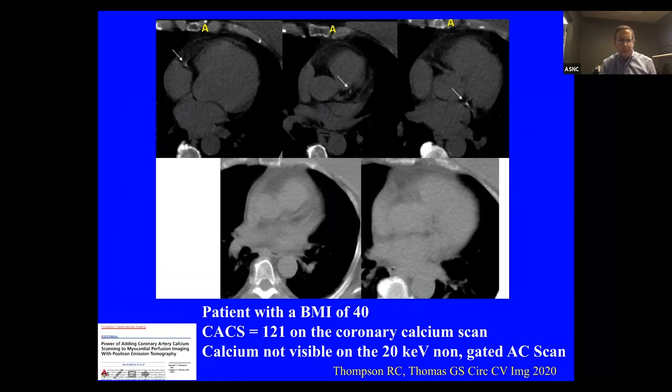Now, the coronary calcium score was 121, and on the non-gated SPECT CT scan, you couldn't see the calcium at all. The BMI is 40, and the kV is 20 instead of 120, but it's not visible. So in this person, you would not have seen the coronary calcium. That's why, at least, we advocate getting a proper calcium score.